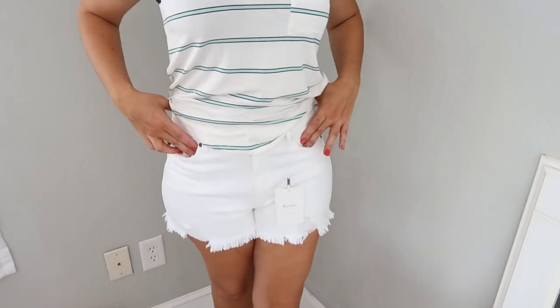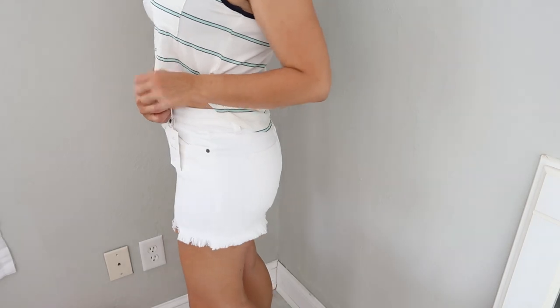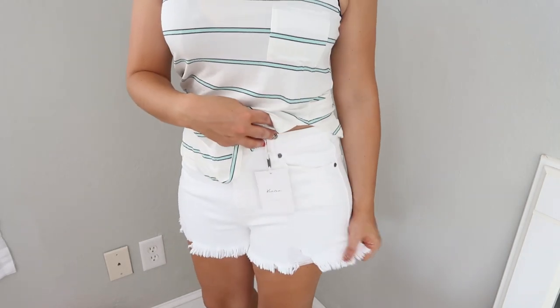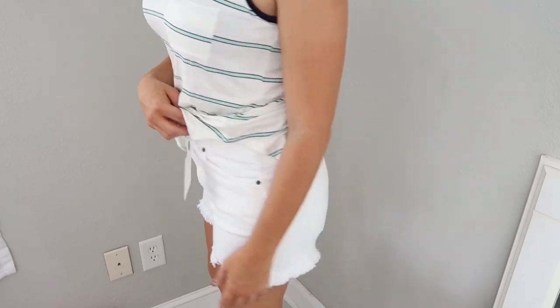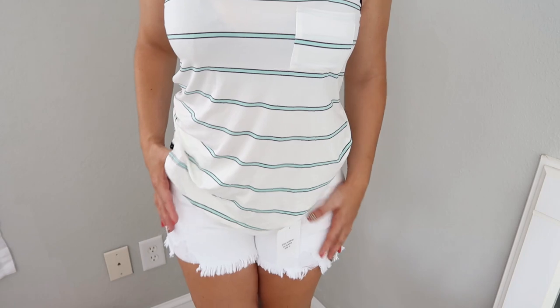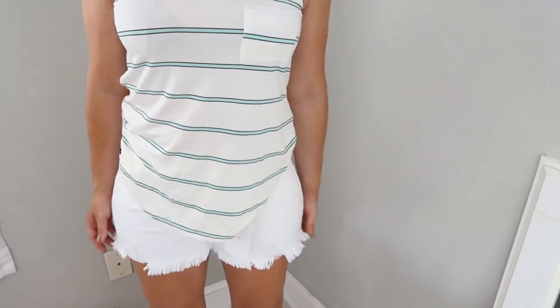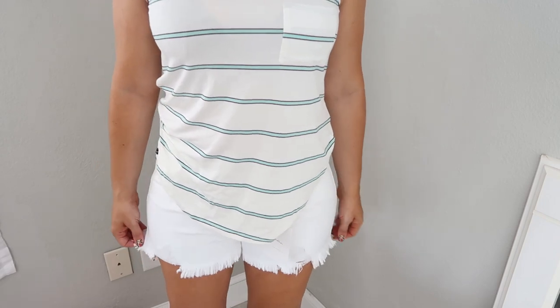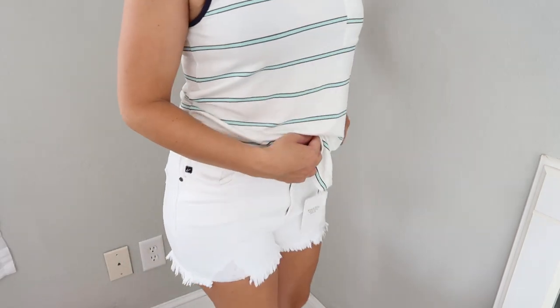Here are the Can-Can shorts, and I definitely can understand why people love these so much. They're super, super comfortable, really stretchy, like buttery soft. So I really, really like these. I don't mind that they're white, even though it is fall here. I think I'll definitely get a lot of wear out of them over the next month or so, and then also when it gets warmer, usually in March here in Florida.